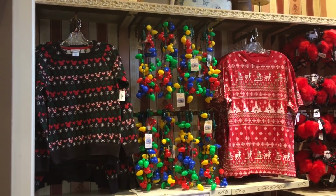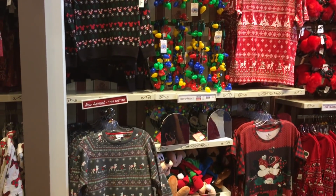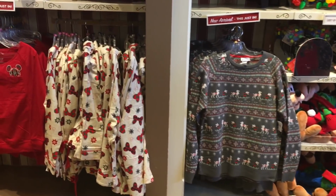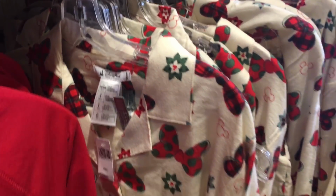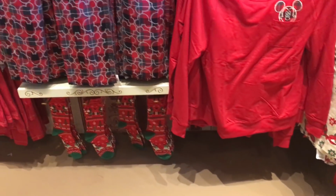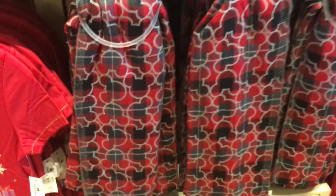Love the ugly Christmas shirts and the sweaters. They're not cheap though. And the Mickey lights. I think the sweaters are around $55. I love the Mickey Christmas pajamas. $50 for the set. Oh, and the scarves. Those are cute. $24.99.